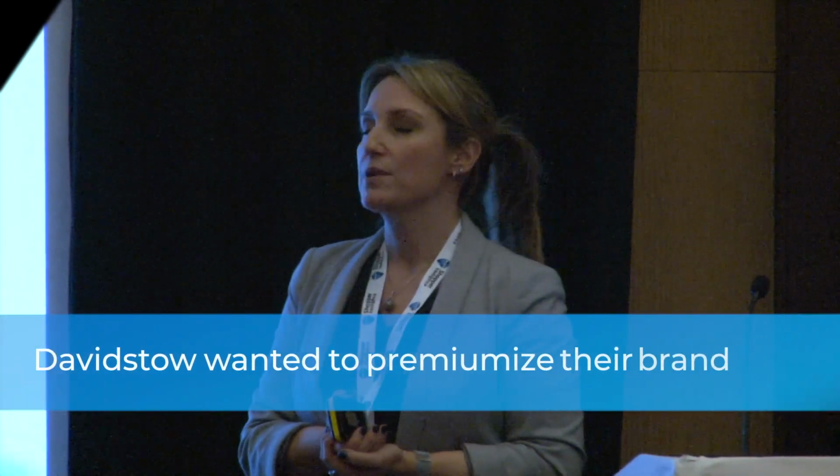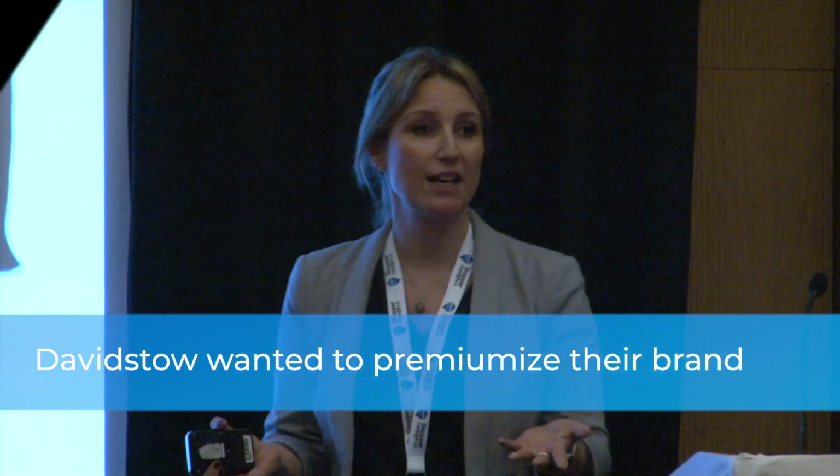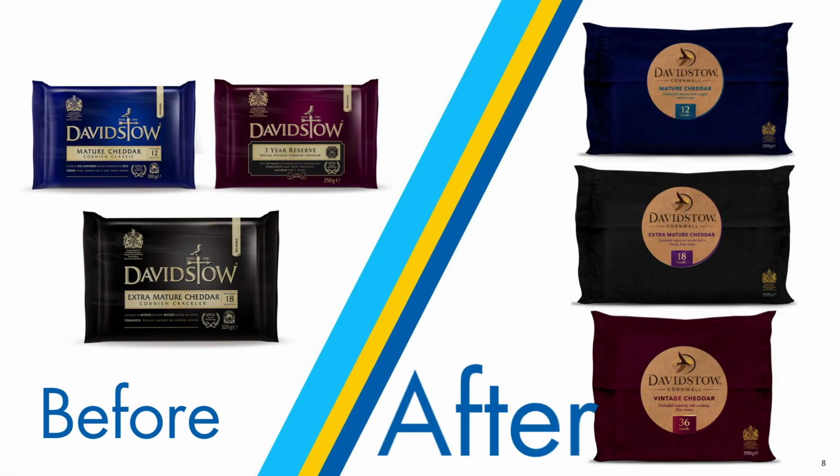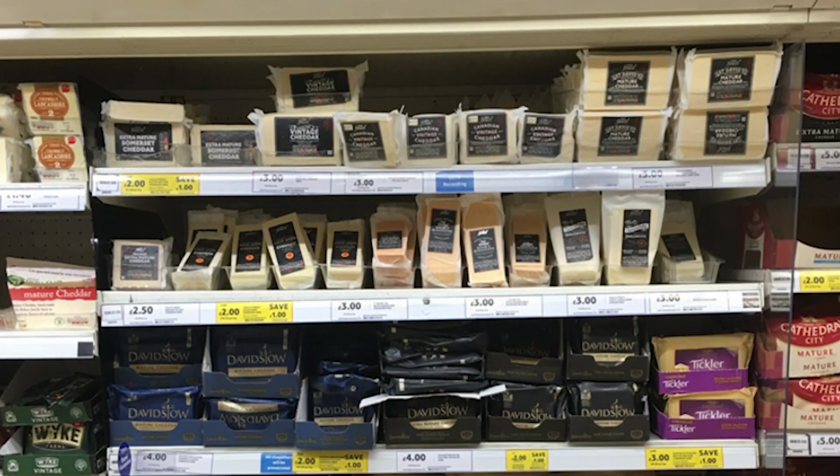We were asked to help them premiumize the David Stowe brand. A beautiful cheddar. If anyone hasn't eaten it, I encourage you to go to the supermarket and buy it. It's delicious. It's got references to Cornwall. It's a substrate that's really papery, so it's really nice to touch. It really elevates the brand. And it was all well and good until we looked at what was going on shelf.